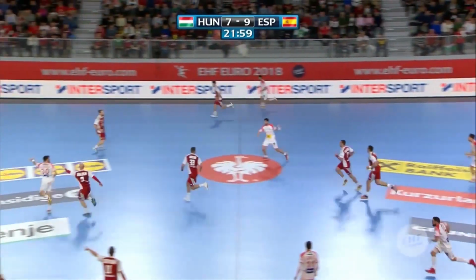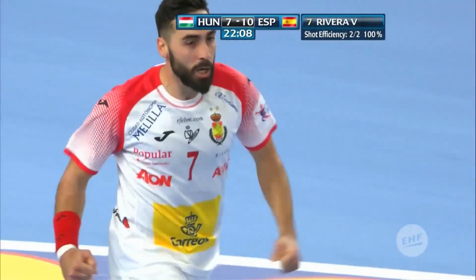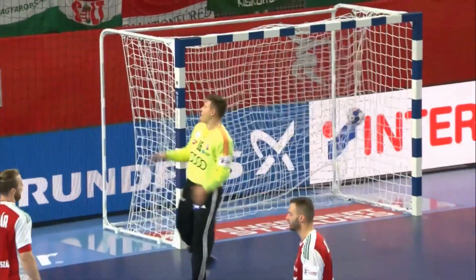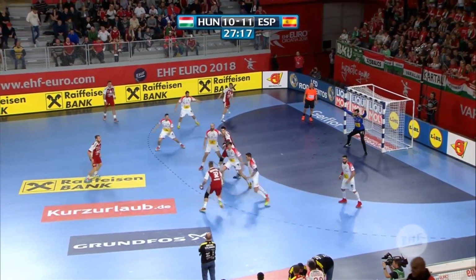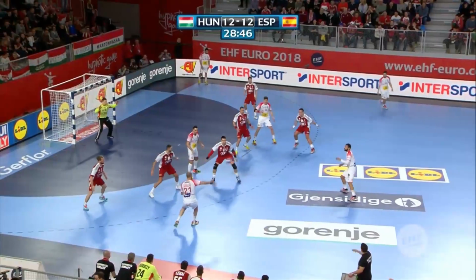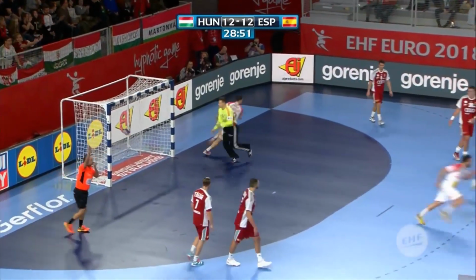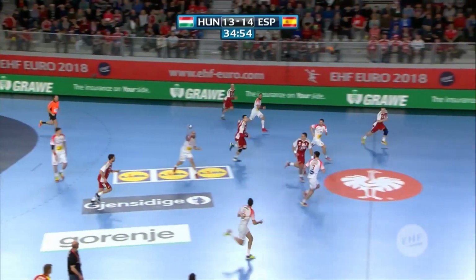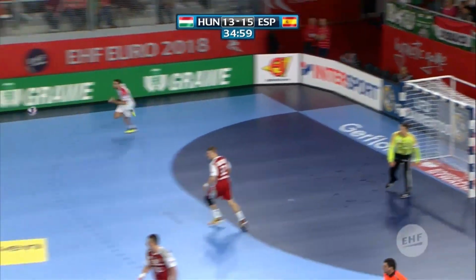Good block. Rivera's picked up the loose ball. Spain are breaking now. 22 minutes played. He started the move and he finishes it. Valero Rivera's second goal. There's no real flow though to the attack. Chaza is bringing in some nice little plays, but oh, brilliant. Oh yes, a bit of showboating. Soler, yes, good spell by Spain.